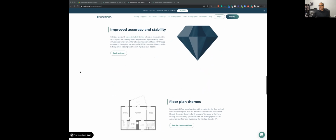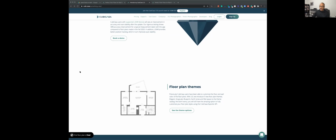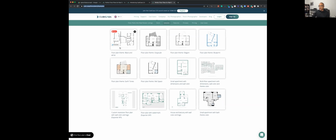All right, so we've talked about improved accuracy and stability, which is one of the key pieces with this release. And I really, really am excited about the floor plan themes. I like to really showcase color in my floor plans. And now you will have the ability to choose a floor plan theme, which will automatically give you a different look for your images or your floor plans. And yes, you still have the ability to customize, but I want to show you these floor plans, which are pretty cool.